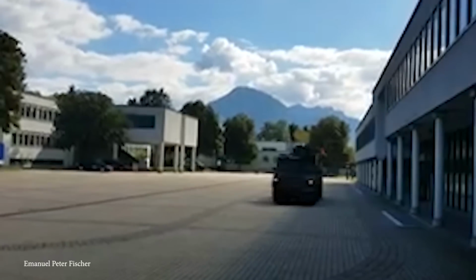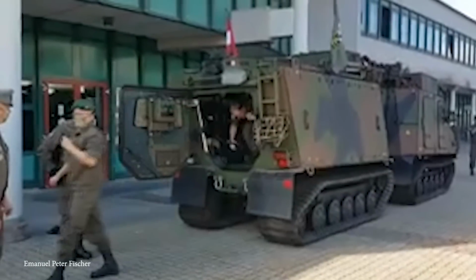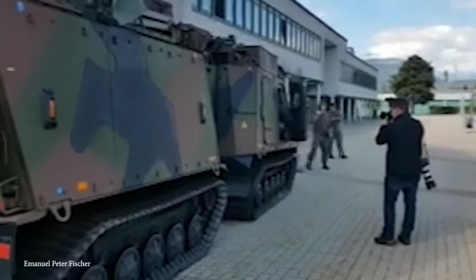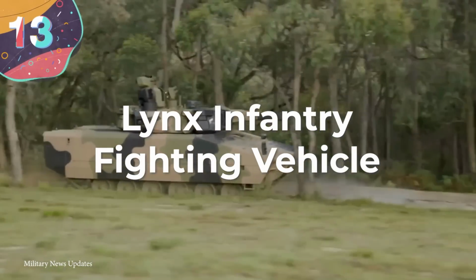It's been utilized for troop transport, logistical support, and as a platform for specialized variants, including ambulance and command vehicles. Armed variants of the BVS-10 Viking can be equipped with machine guns or other light weapons for self-defense purposes, enhancing survivability in hostile environments. Number 13, the Lynx Infantry Fighting Vehicle.